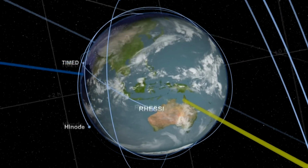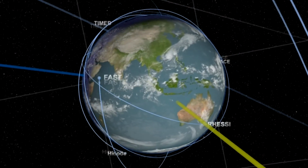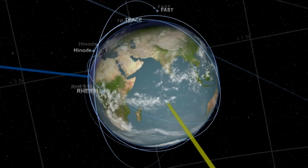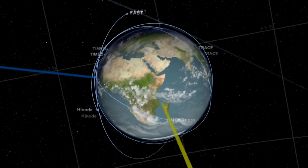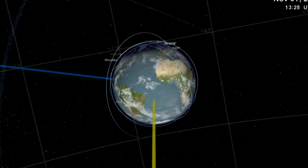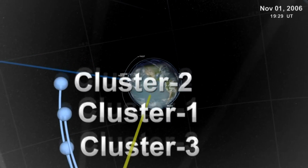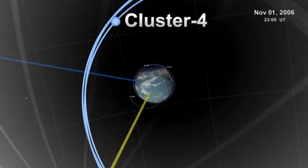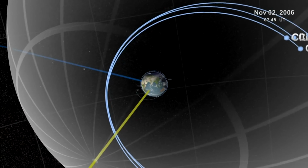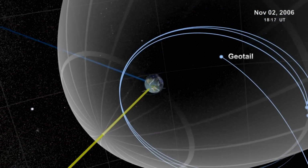Here's the near-Earth fleet. It's monitoring solar activity and orbiting Earth every 92 minutes. Now we are taking a look at the Geospace Fleet that orbits deep into and around the magnetosphere. Cluster is a group of 4 satellites that fly in formation to measure the 3-dimensional boundaries of the magnetosphere as it intersects with the solar wind.